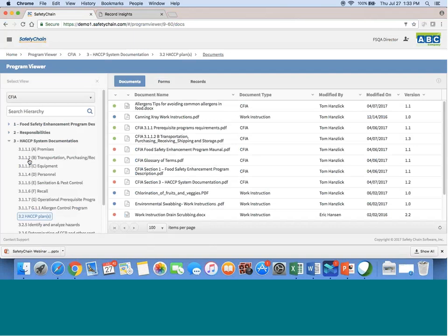But the idea is that you have these programs in place. We talked about filing cabinets. I'm sure everyone at one point in your time has had a 3-ring binder red folder, right, that you captured all of this data and you kept it in line with the different cues and the codes. Well, think about a system like SafetyChain that can take, okay, so here's, for example, 3.2 is a HACCP plan.